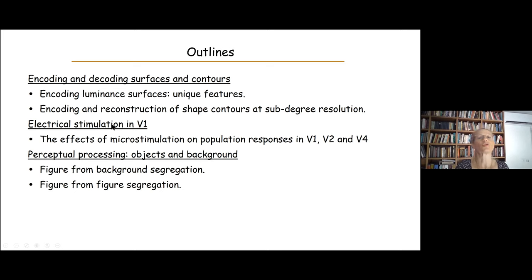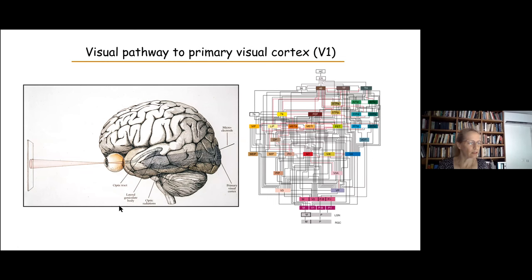This is also related to the first topic. And the final part of my talk will be on the perceptual processing, the relationship between the objects and the background. Specifically, I'm going to address two studies that we did in the lab on figure from background segregation and figure from figure segregation. So this is a very brief reminder about the visual pathway to the primary visual cortex.